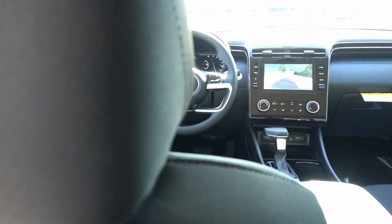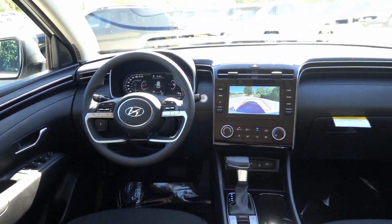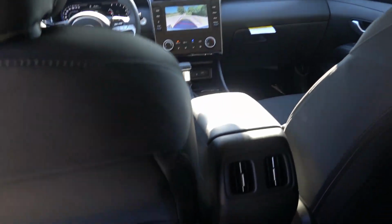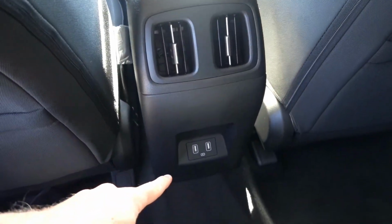Step in height is very easy on the SEL, or all Tucsons I should say. There's a look at the front seat. Both seats are going to have rear mat pockets, which is a nice plus. Not all vehicles have that. Rear AC vents and 2 USB charge ports.